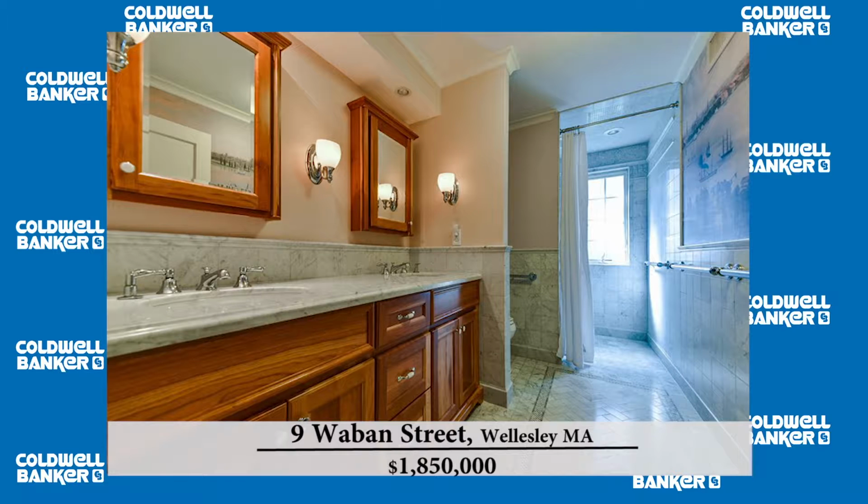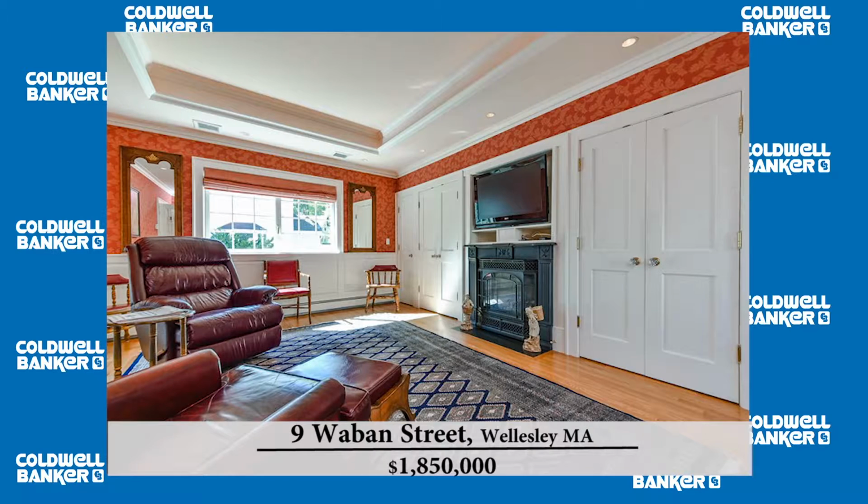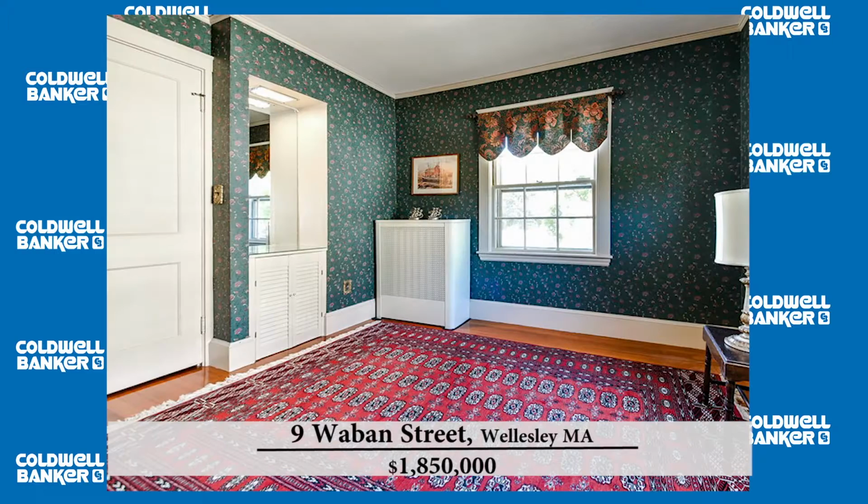So the living room is 27 by 14. Yes. That's a big room for a house that age. Very, very big room. And nice high ceilings as well. Yeah, 10-foot ceilings in the house, and all the ceilings are beautiful. And the fireplaces are all working wood fireplaces? Yes, we have 1 gas fireplace and 2 wood fireplaces.